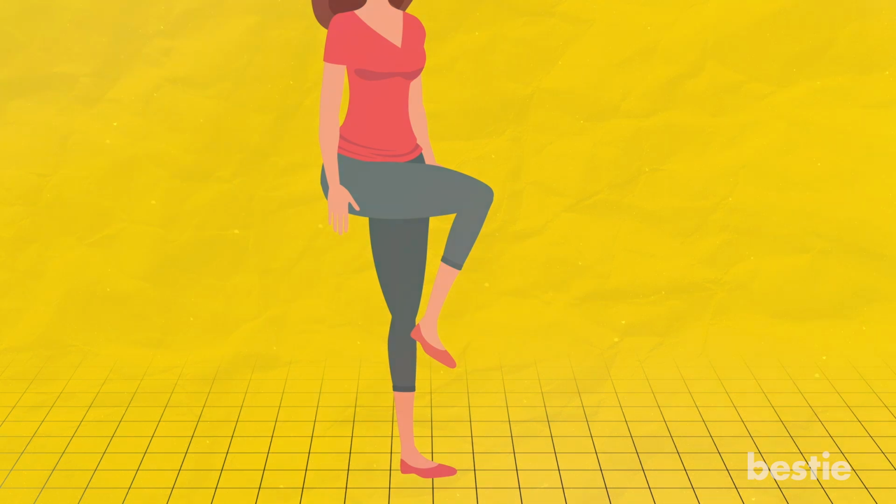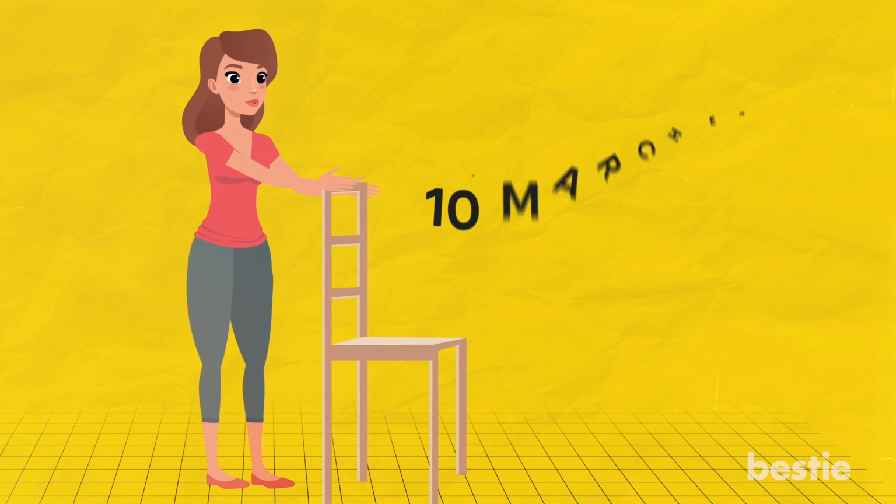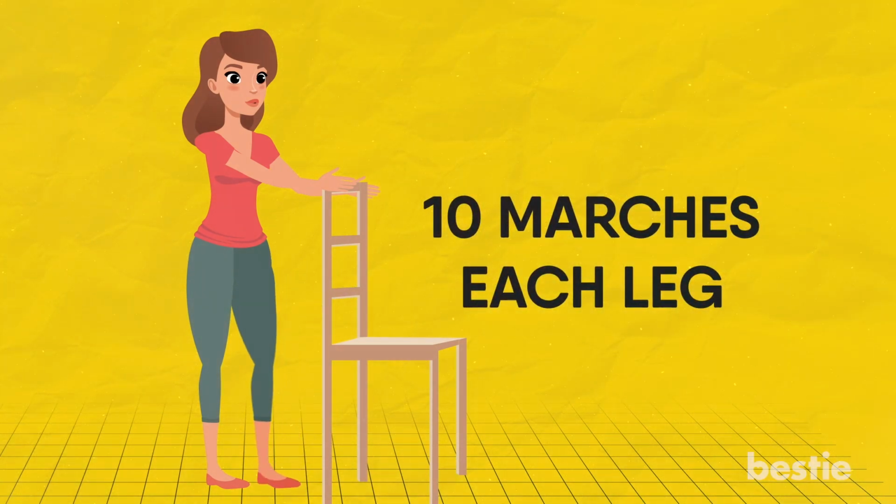Don't worry if you can't lift your thigh that high, just lift it as high as you can. You can hold on to the back of a chair for added support if needed. Alternate legs until you can do 10 marches on each leg.